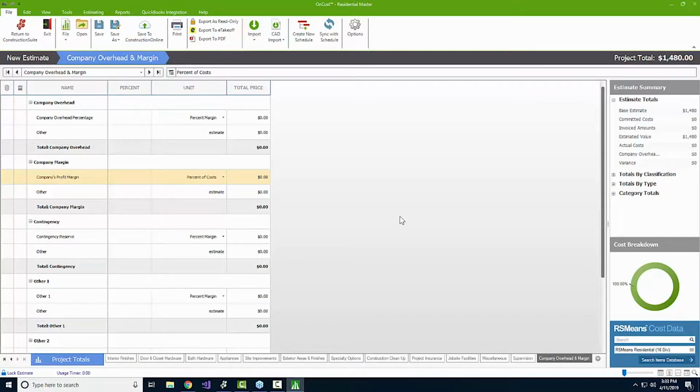Well, this is interesting because for me, I always find that it's important to know which one's right so that you know what you're estimating off of, so that when you make a change, you can predict it better. Now, in order to do that, we have the two options that you will have access to here in ConstructionSuite. The first one is percent of costs. So this one is fairly straightforward.